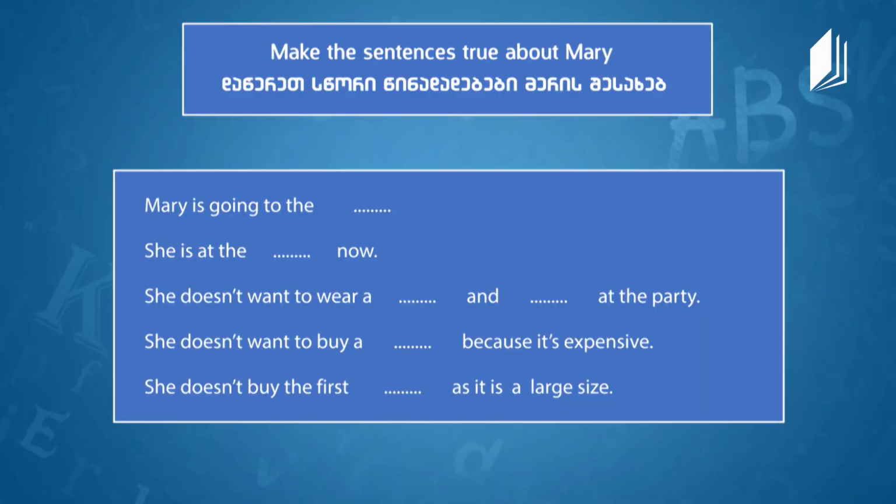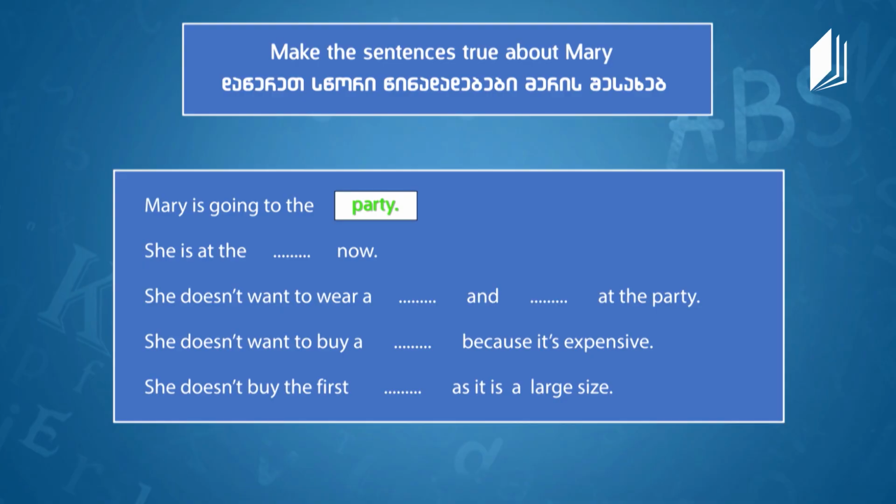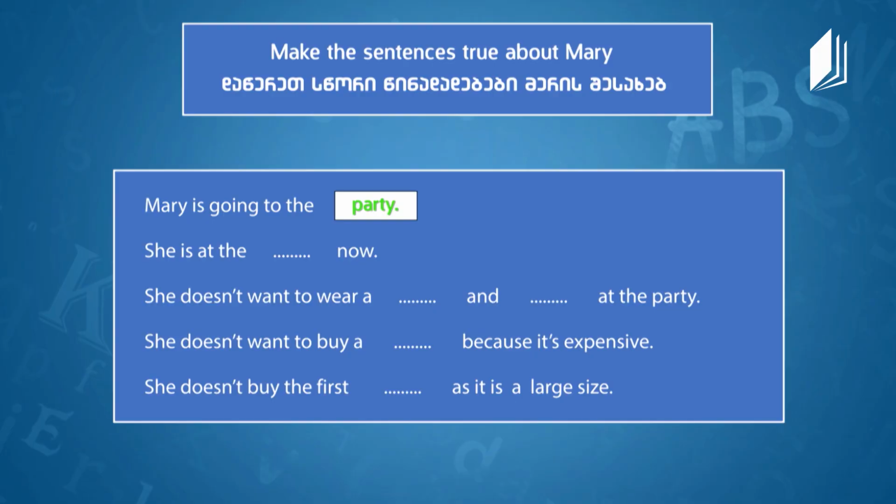So Lika, number 1, Mary is going to the blank. What was it? I remember and hope you also remember, this was party. Oh, totally. She was going to a party. And number 2, she is at the blank now. Well, this is the word where you can buy things, right? Clothes and so on. So here is the word shop.